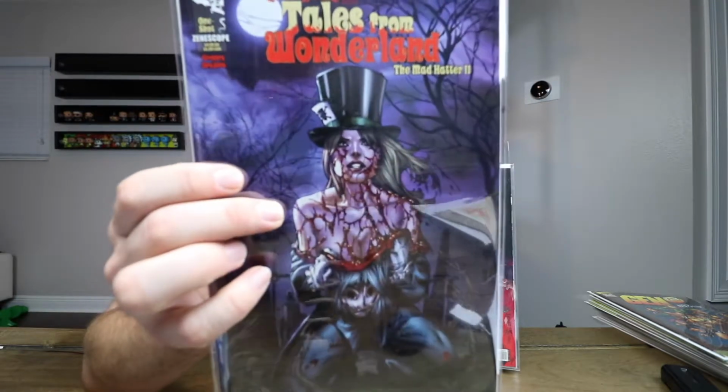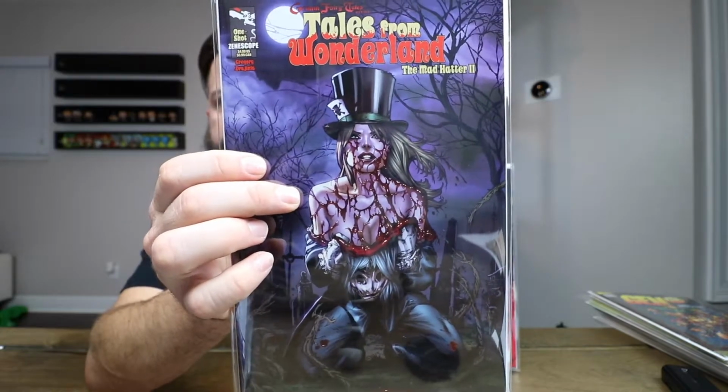And this is Eric Bolsada, Ebos, Tales from Wonderland, The Mad Hatter 2. One shot. I really like this cover also.